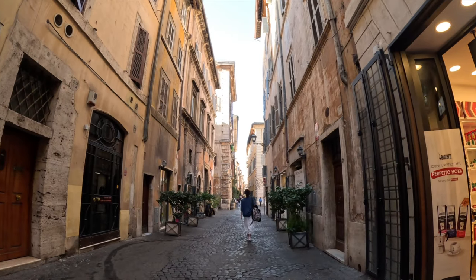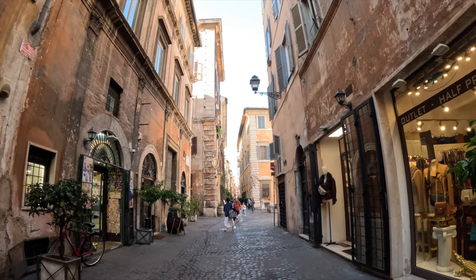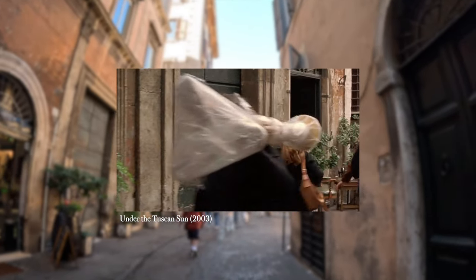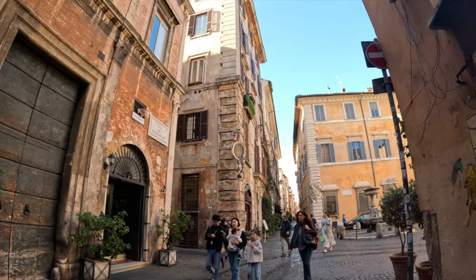So one of my favorite movies that takes place in Italy is Under the Tuscan Sun. You know the scene where she's running away from those guys chasing her and she meets Marcello and she kisses him and pretends that he's her husband? That happens right here at this door and this fountain.